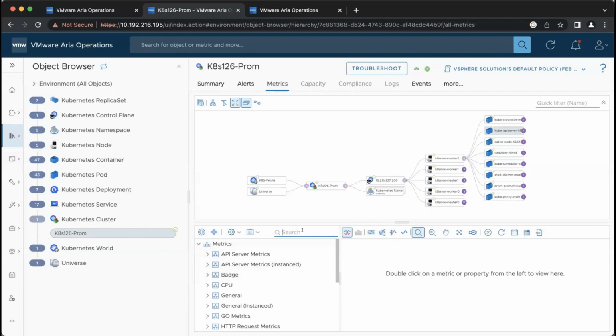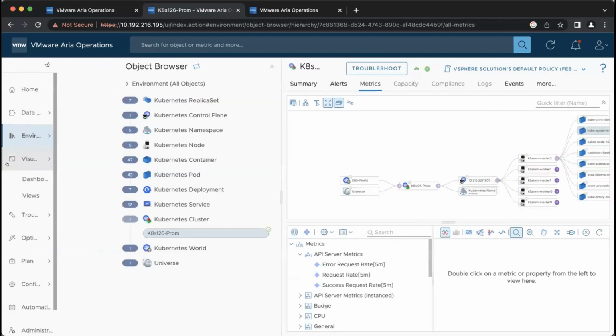So if I just open it down so you can check. There are too many errors compared to the number of requests that you're getting on the API server. It could mean that your application is getting affected because the API server is not able to do its job well. Next up, here are the dashboards.